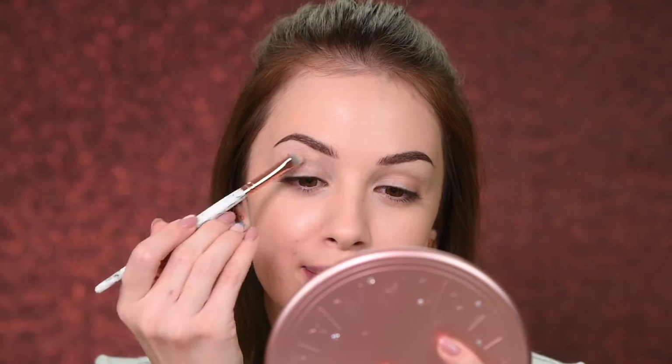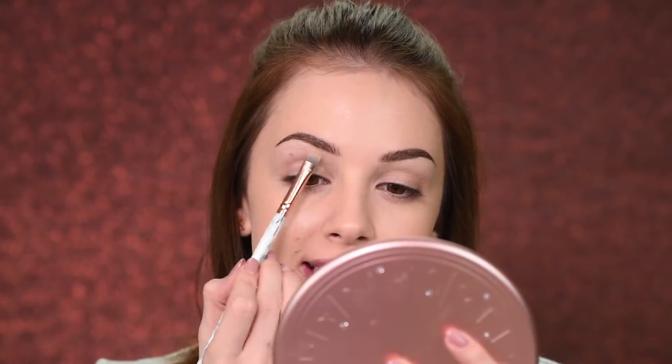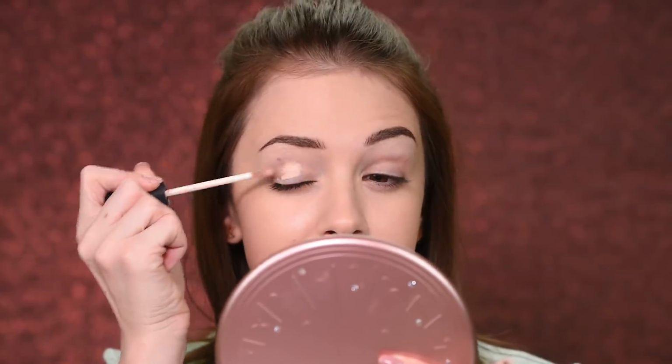Now I'm just cleaning my brows with some concealer. That's again that same NARS concealer. I'm also going to bring it on my eyelids and use it as an eyeshadow primer.